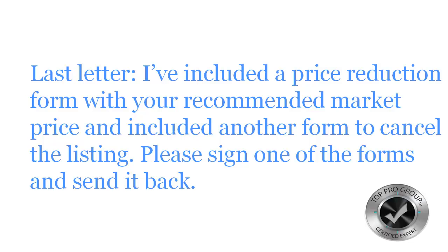Now make sure you have management approval for this. If you really are way overpriced and you feel like it's ruining your reputation with the other agents in the area, or they're just so difficult that it's hard to get out of bed in the morning, just go ahead and give the listing back. And you've done everything you can if you've done all of these steps.